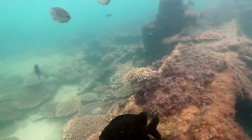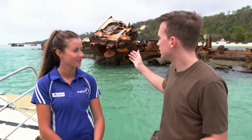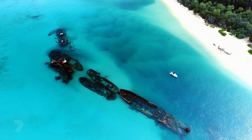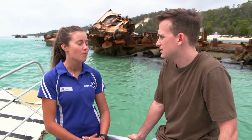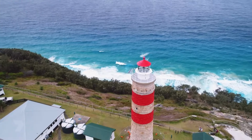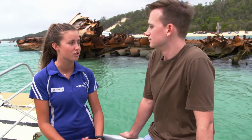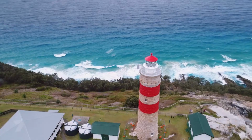So is there anything you do on this side of the island to warn people in other boats that might be out here that there's an island here and that there's all these sunken ships? Yeah, of course. Look, Moreton Island has actually quite a number of navigational markers all set up along the island, as well as in the water as well, with flashing lights and obviously different reflective beams and things like that.